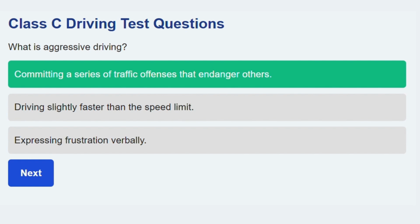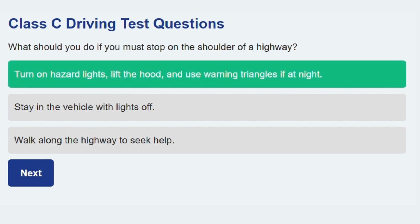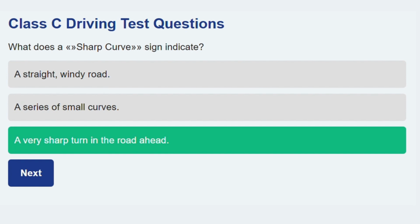Drive calm, next. What should you do if you must stop on the shoulder of a highway? Turn on hazard lights, lift the hood, and use warning triangles if at night. Make your vehicle visible to passing drivers. Shoulder safe, onward. What does a sharp curve sign indicate? A very sharp turn in the road ahead. Slow down significantly before entry.